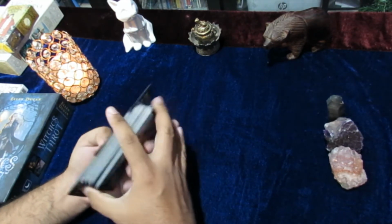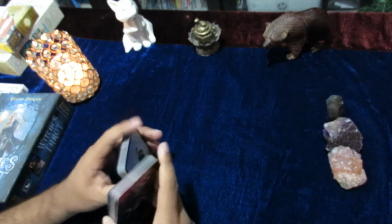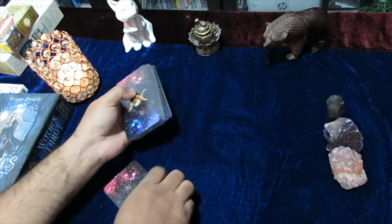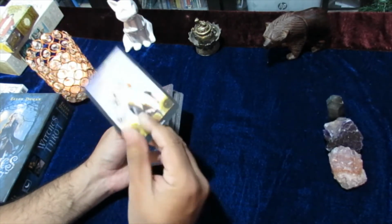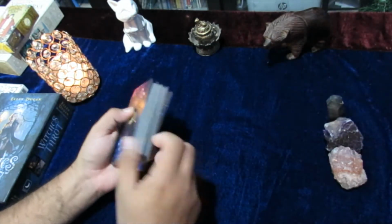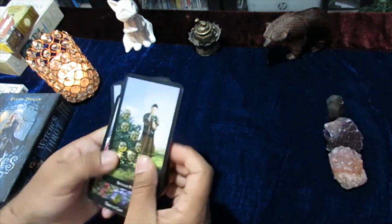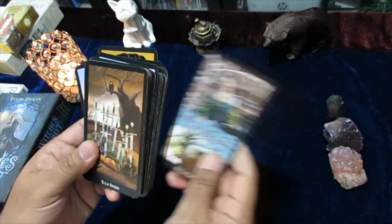It shuffles like a dream, like butter, and it mixes and merges incredibly. It's like wow. So it's a very nice cardstock. Now regarding the pictures, the art looks like pictures turned into a painting or something. So it's very nice. Well, I like it.